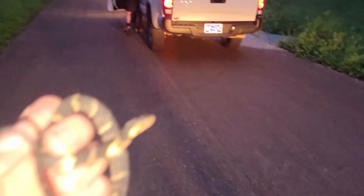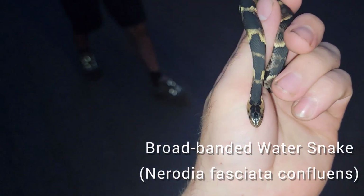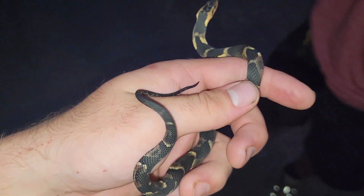Alright, we found Eric. He's right there. We just cruised up on a little broad-banded water snake, and I'm not used to seeing these. This thing is beautiful. I'm glad I noticed him. At first I thought it was a mud snake because I saw the bands. Yeah, I could see it. You know what I mean? Like at a moment's notice, you might think that. That's really cool. I love these things.